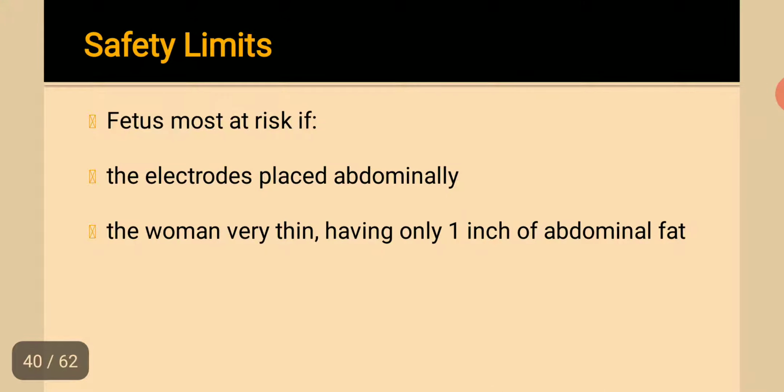Safety limits. The fetus is most at risk if the electrodes are placed abdominally, or if the woman is very thin, having only 1 inch of abdominal fat.